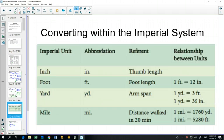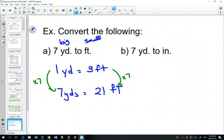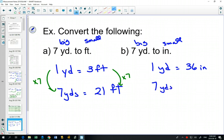Yards to inches. If we look at our conversion chart, we have both a conversion from yards to feet and a yards to inches. There are 36 inches in 1 yard. Again, we're going from the big one to the small one, and so we're going to need a lot more of the small one, and so we're going to need to multiply. If you multiply by 36, how good is your 36 times table? 252. Nice. So 7 yards is 252 inches.